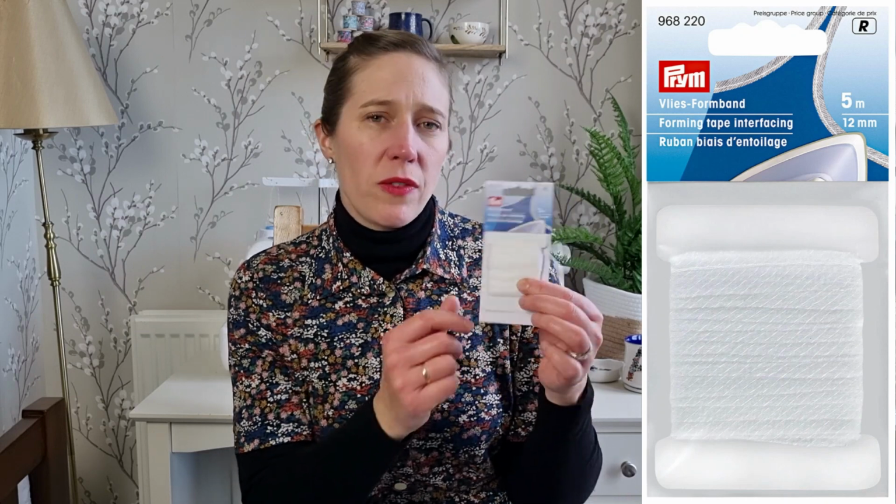In terms of sewing it up, I used a Microtex needle, and I just went very slowly. The only thing that was slightly tricky was putting in the stay stitching, as the fabric, when it was only one layer thick, really wanted to bunch up. So what I ended up doing was using this Prim forming tape interfacing. It's got a little line of stitching here, and then the interfacing which you can iron on to your cutout pieces. I bought this for when I was going to make the Ogden cami, but I'm ashamed to say I haven't made that yet.